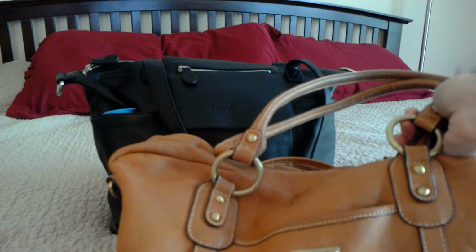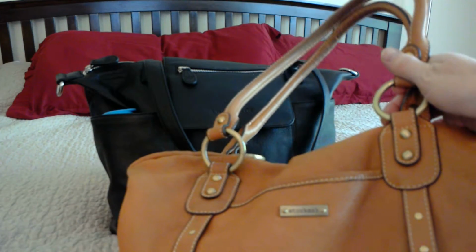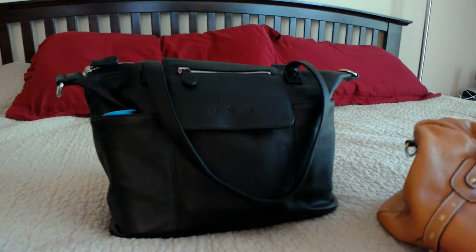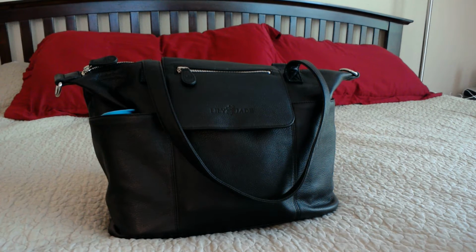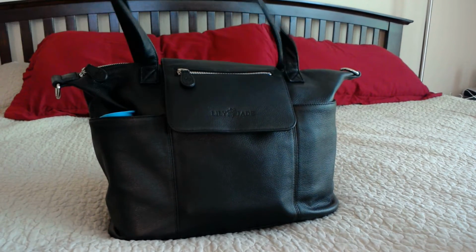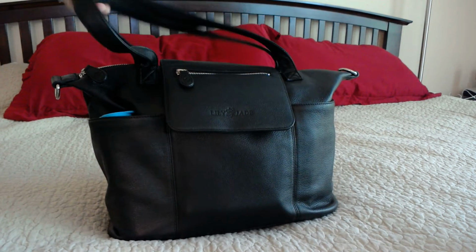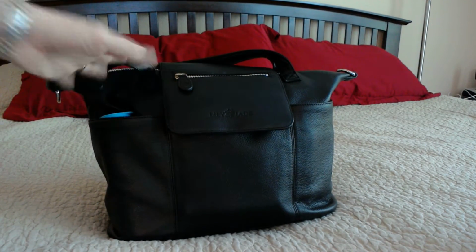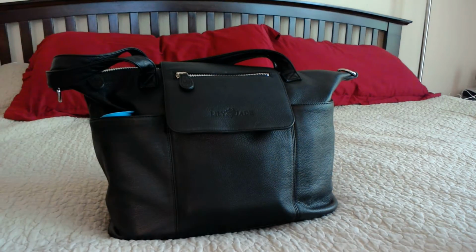It's held up beautifully with daily use, but I wanted something that was backpack style. I need my hands free. I have a 2-year-old and 8-month-old, and I need something I can throw on my back sometimes if I need to. So I was trying to find something that would hold everything that the Elizabeth held. And so after many, many months of research, I decided to give the Lily Jade bag a try. I knew I wanted to stick with leather, and I knew I wanted the backpack style, but I didn't want it to look like a backpack.